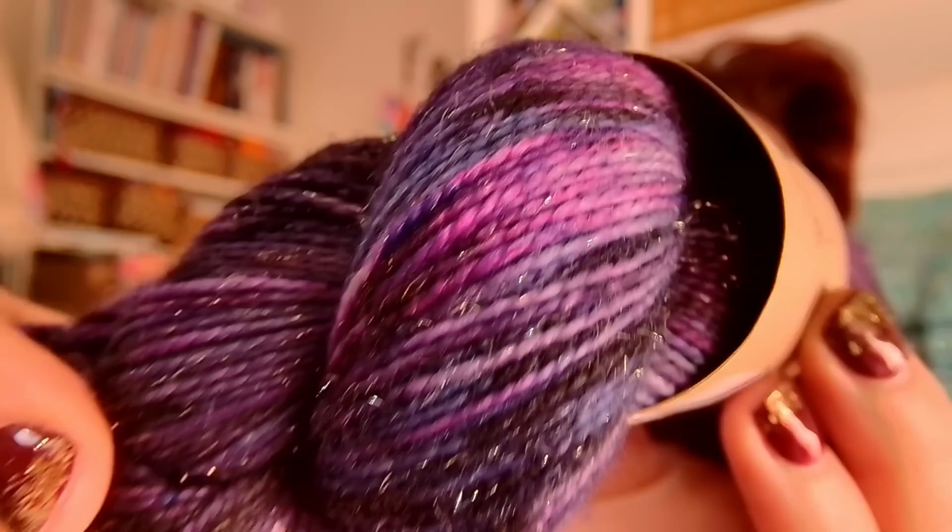It's got some lovely colours in it. Oh, look at that bit there. So pretty. So that needs to be caked up and decided what to make with.